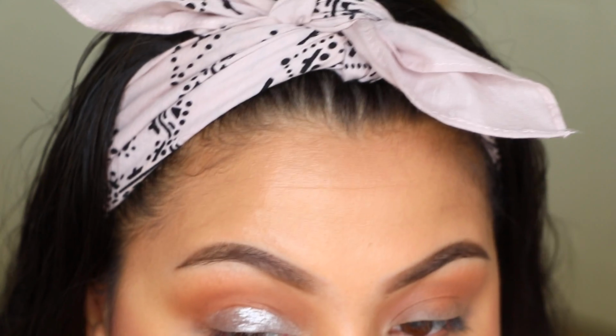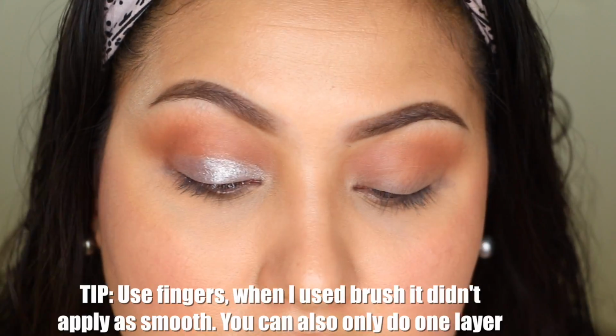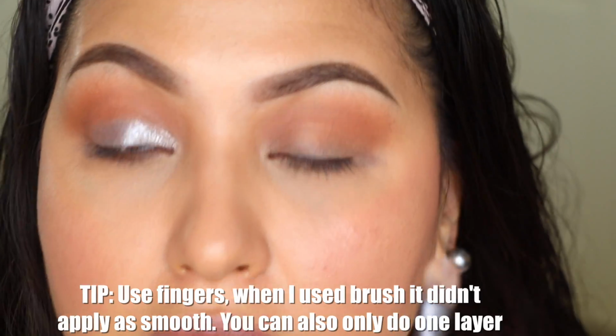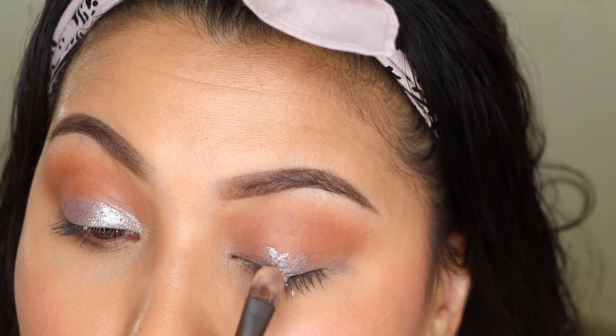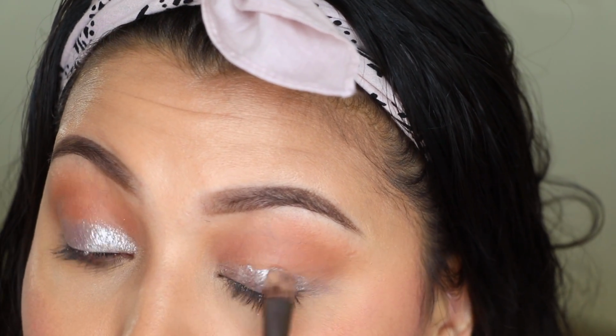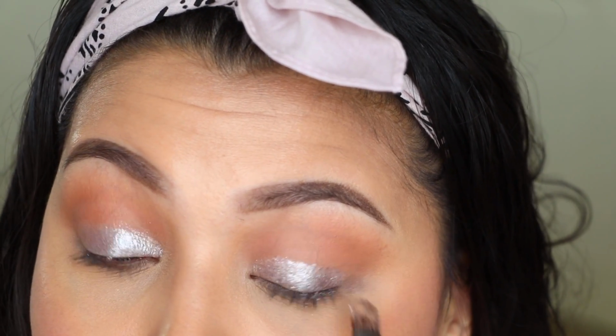Added a transition shade. This is what the pigment looks like so far. I'm going to show you what it looks like with a brush because I just kind of went over it with a brush. The product goes on more, whoops, oh, okay, all up in that lash. It goes on more foiled with a brush as opposed to using your fingertips. It gives more of a sparkle effect.